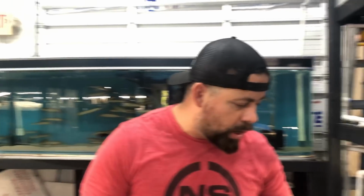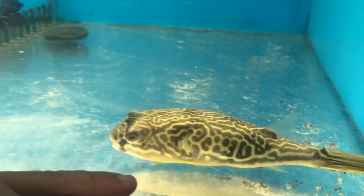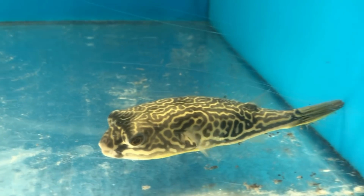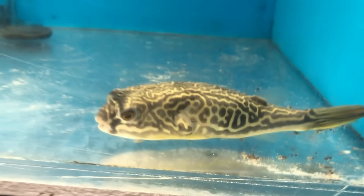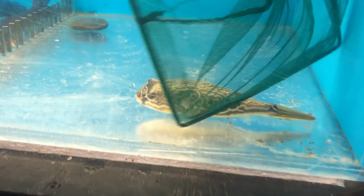All right, guys, so we're gonna show you some fish that we're shipping and also some fish that are in stock. Let me just show you real quick. We had this beautiful guy right here, but we're gonna actually be shipping him out today. That's a nice MBU puffer. He's about 7 inches and he's gonna be going to his new home today. So let's go ahead and pass. I just wanted to show you how nice he was.